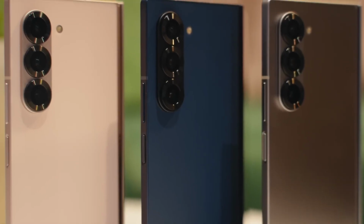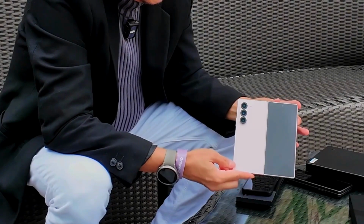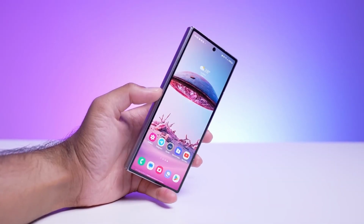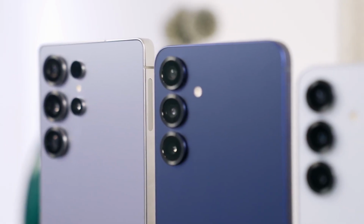Samsung's upcoming foldable phone, the Galaxy Z Fold 7, appears to be more of a refined upgrade than a complete redesign, according to recent leaks. Rather than introducing revolutionary changes, Samsung seems focused on improving key aspects that matter most to users, a strategy that has worked well with recent launches like the Galaxy S25 series.